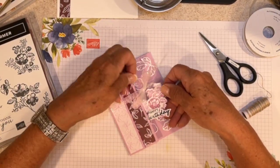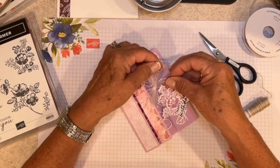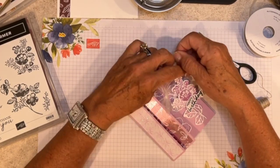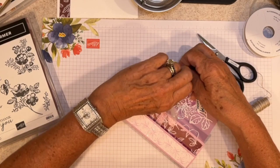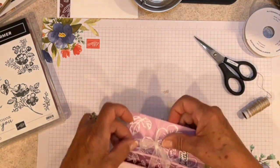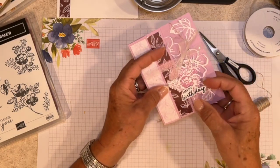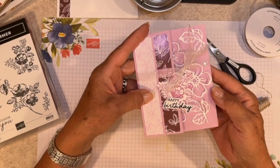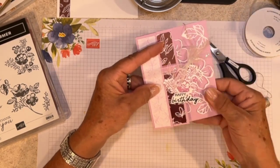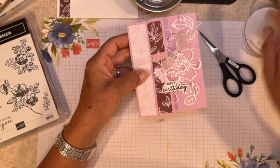So you guys, in my hurry scurry here, I did not use the bone folder as I should have on my fold. So you see how that's popping up. So it's really important to use your bone folder and make really good creases on this card, okay? But you get it. You saw me tie the last one, and now I'm struggling with this one, but I wanted to have this look for this particular card. And once I get them all glued down and it looking all pretty, I will post a picture of it on my website.